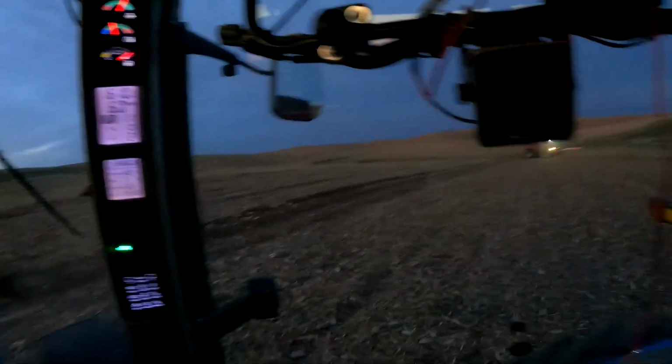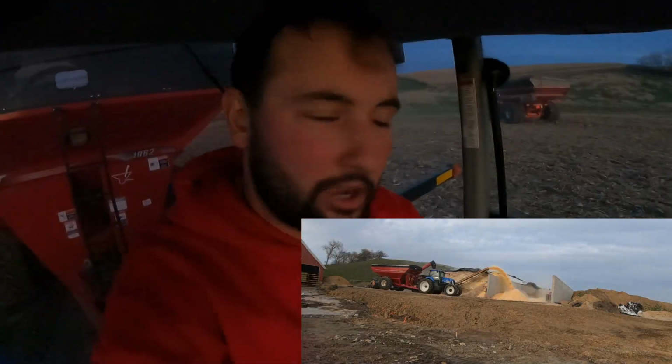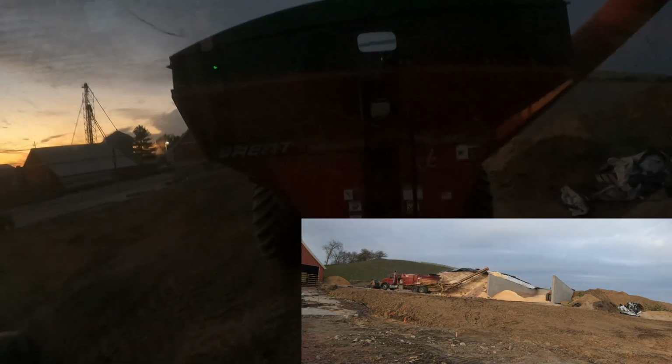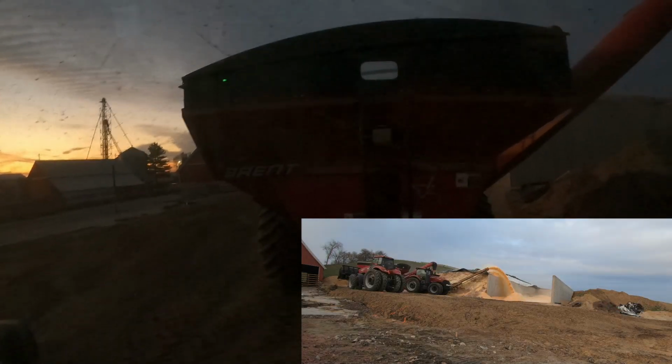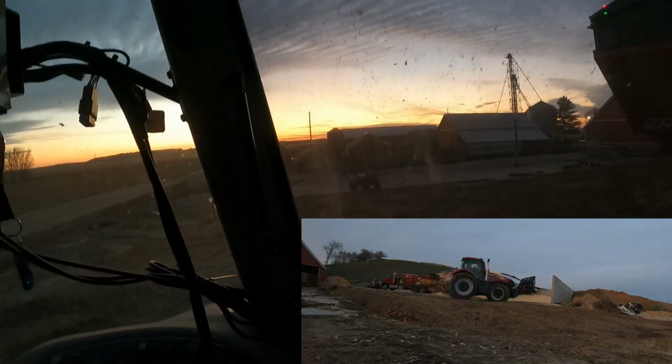Moving fields, all this stuff to the north is done, minus one field. And we're moving to this piece right here. Like our hurdle turtles, we move out. This is gonna be fun once it gets dark out, being able to see as we back in. It's gonna be real fun. But the pile's getting pretty big, and hopefully our time lapse is still going.